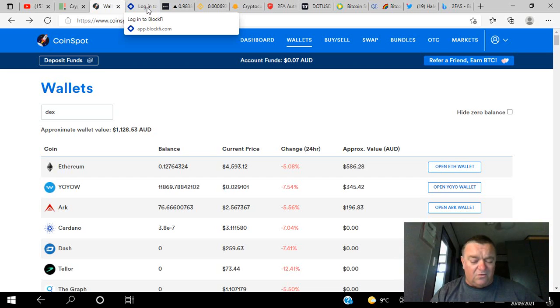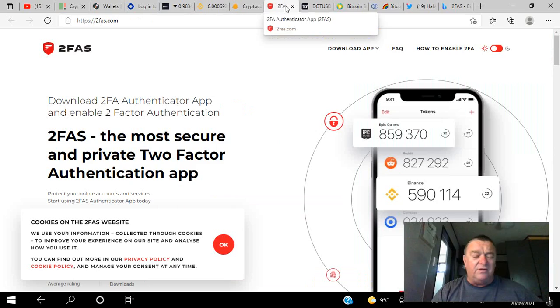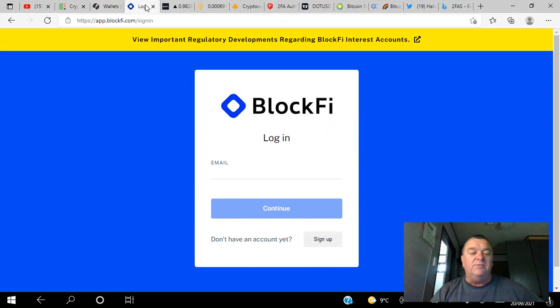Verify your mother's maiden name, your colour, whatever undies you got on today, if any, and just verify everything. But when it asks for Google authentication, use your 2FAS. Then do the same with BlockFi. Verify everything with your new email address, your new passwords. You write down your 24-word password. You write everything down into your book.